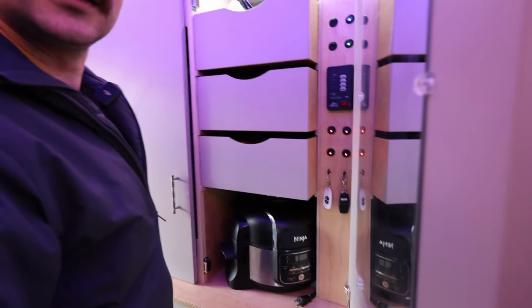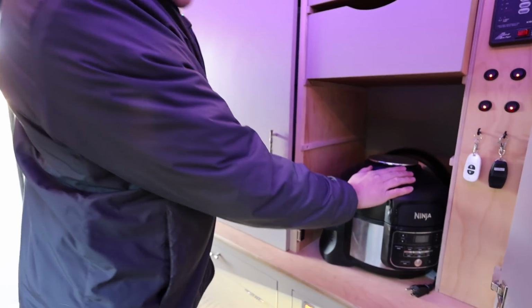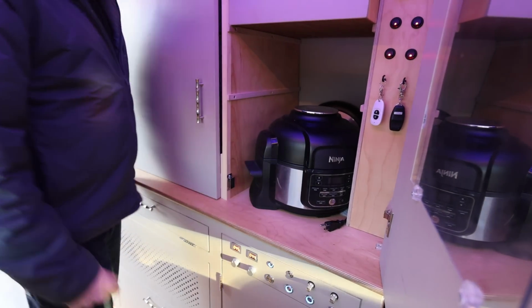I also like this design, by the way, because you have a cabinet open and then you have drawers that pull out. Right, and these are just super simple boxes. This is awesome. The air fryer. The air fryer, yeah. I know everyone always says, "Oh my God, air fryer changed my life," yada yada, but it really does. It makes cooking easier. It really does change my life.